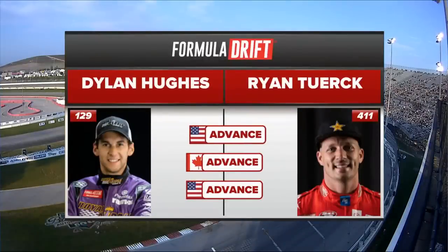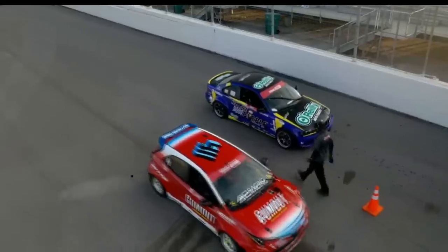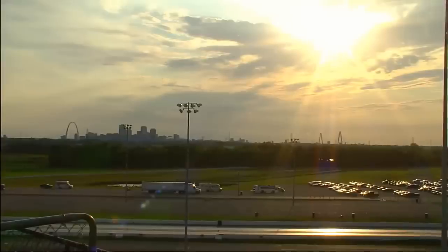Here we go. Here is the outcome. Slide them right for Ryan Turk, left for Dylan Hughes, and Ryan Turk gets the win, knocking out Dylan Hughes. So Turk, one step closer to another podium, back-to-back rounds.